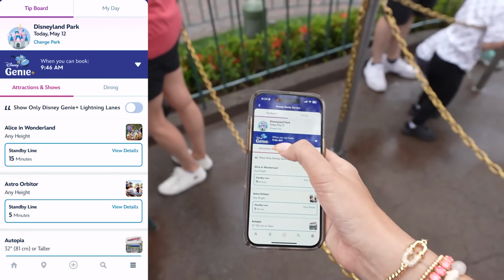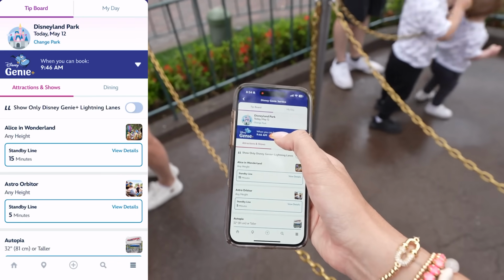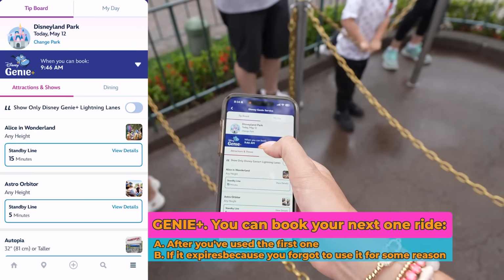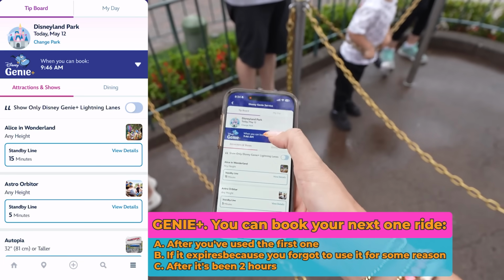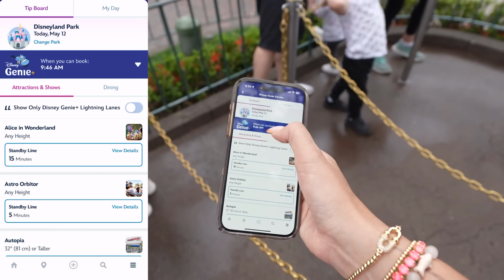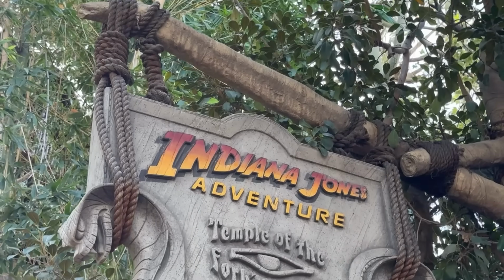Additionally, keep your eye on this little blue thing right here. It's gonna be your best friend. It's gonna tell you when you can book your next lightning lane. As a friendly, quick Genie Plus reminder, you can book your next one either A, after you've used the first one, B, if it expires because you forgot to use it for some reason, or C, after it's been 2 hours. And only now is it more than 2 hours from when I first booked it. So it changed it to now the 2 hour rule is in play, and now I can book my next one at 9:46. So I'm gonna set an alarm for that time, and I'm probably gonna book Indiana Jones Adventure.